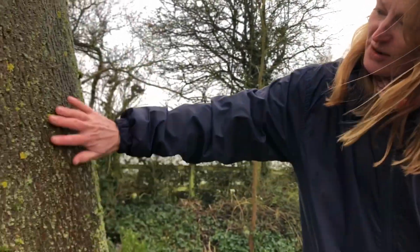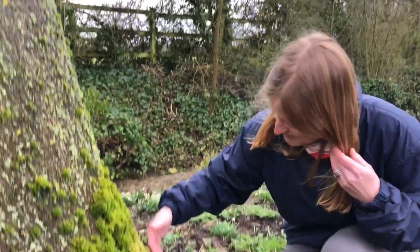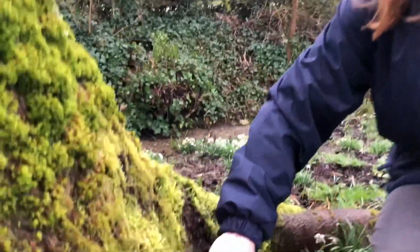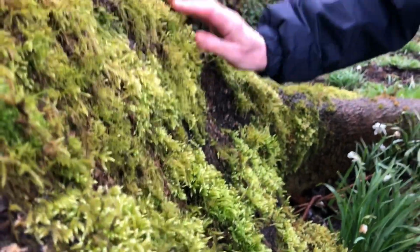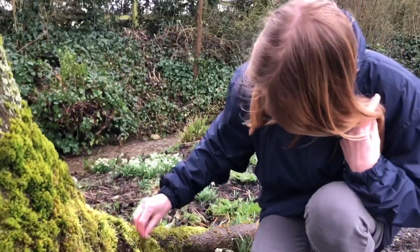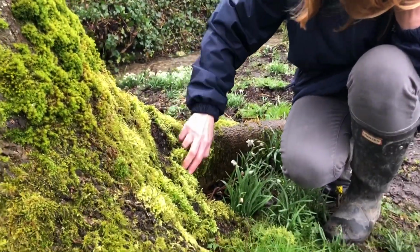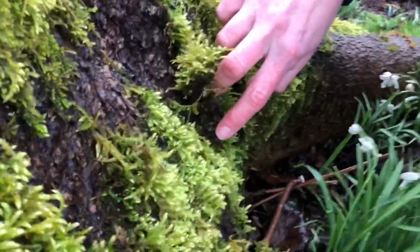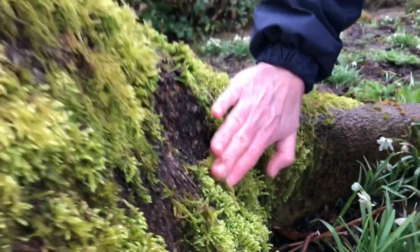Okay. So we found touch. Of course, the bark is always an interesting texture, but look down here. This moss is so soft and so green, and it's really lovely to touch. I wonder what little creatures live in here. Let's see if we can find anything. It's definitely nice and warm. And oh yes, there's lots of little bugs, keeping warm in the moss. I'll push them back.